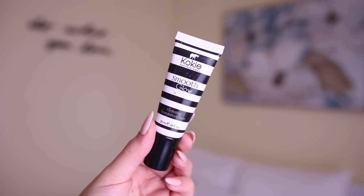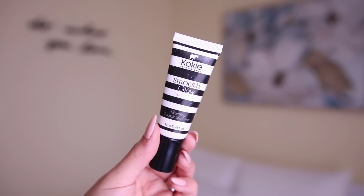We're moving right along. Let's move into face products. So of course I have to mention my Kokie Smooth Glow Hydrating Foundation Primer. I don't know if I talked about this earlier this year or last year, but I'm gonna mention it again because it's that good.